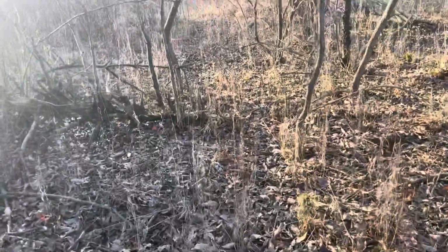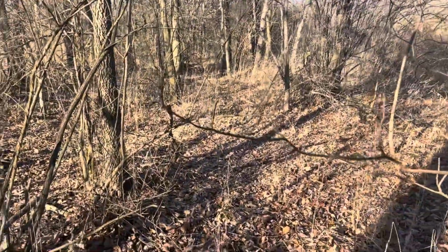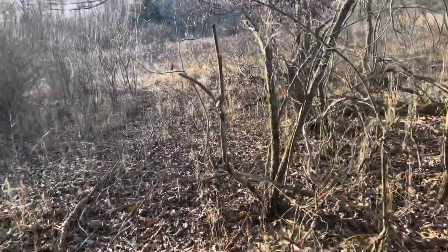So those are my tips. Fences, bedding areas, and feeding areas, and then any travel corridor in between like I'm following now. Those are my tips. We'll keep walking, we'll take some still shots, and we'll get back with you if we find something.